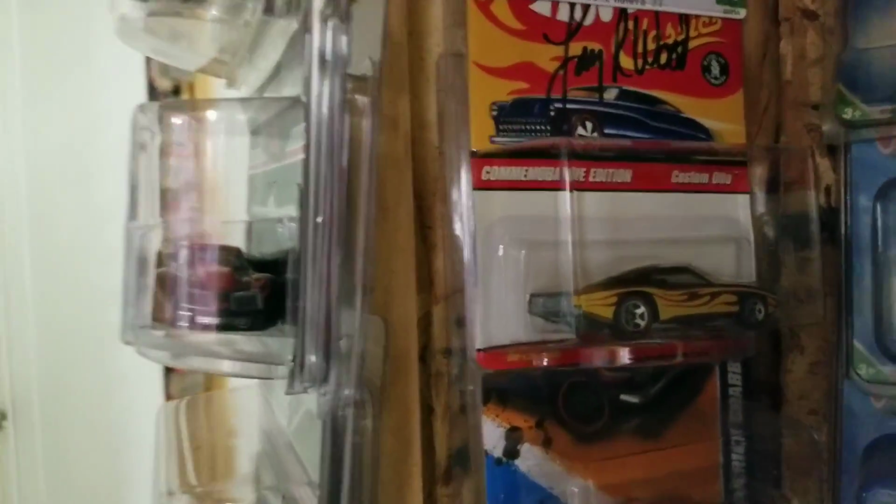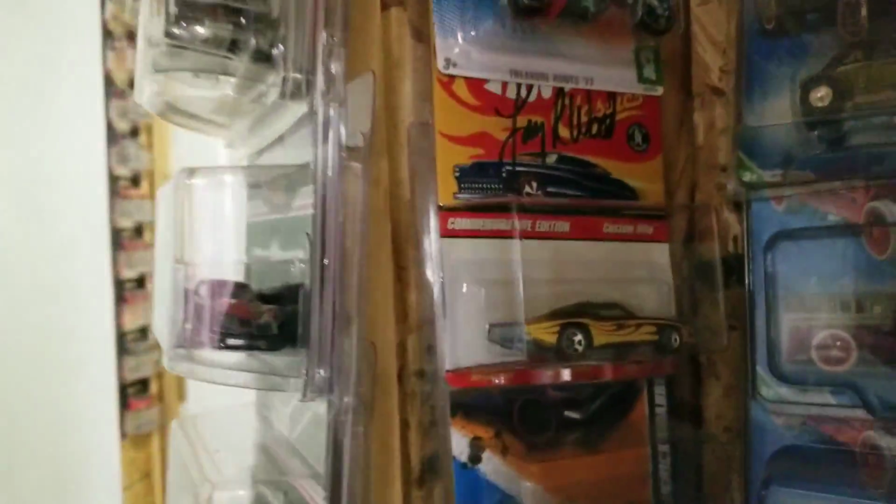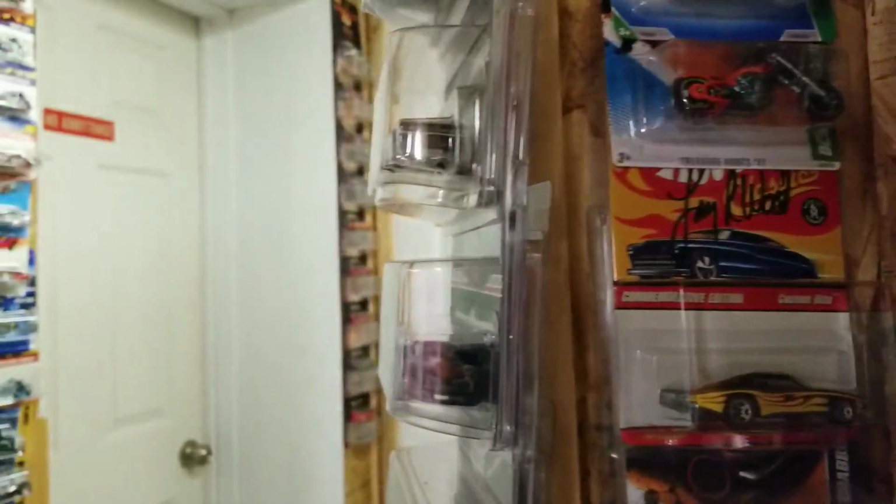Is that... That dude creates Hot Wheels. It's Larry Wood. I think his name's Larry Wood. I don't know. Really, really cool. Oh, and look, we got some more super treasure hunts right here. And it just keeps going.